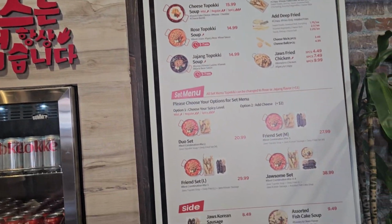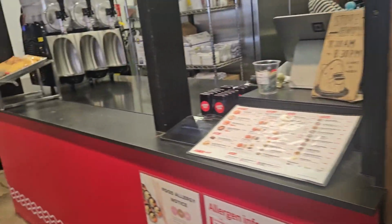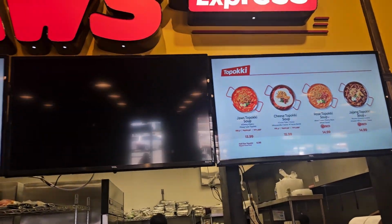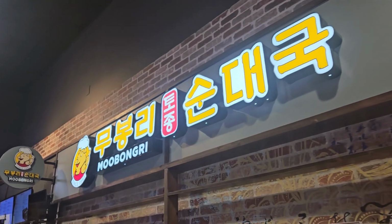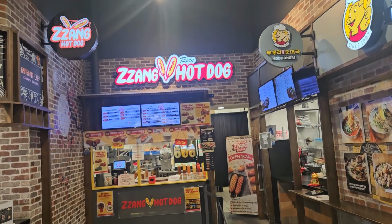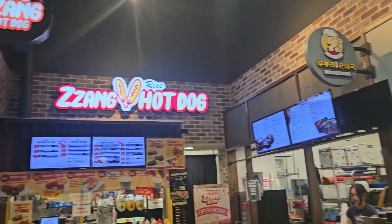They all have good food here. He's got some kimbap. Okay. This one's got hot dogs. This is what John wants. He wants to get a hot dog.